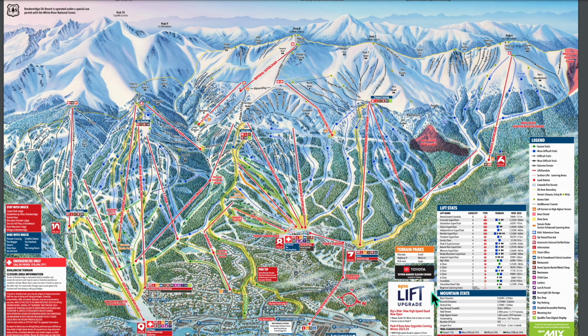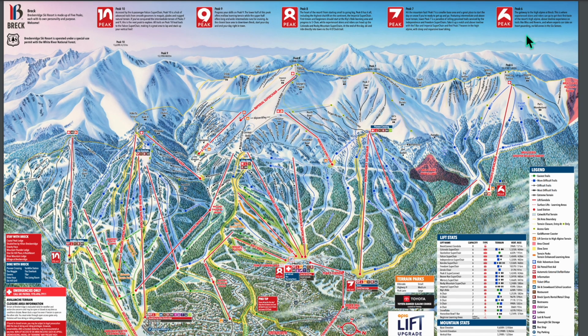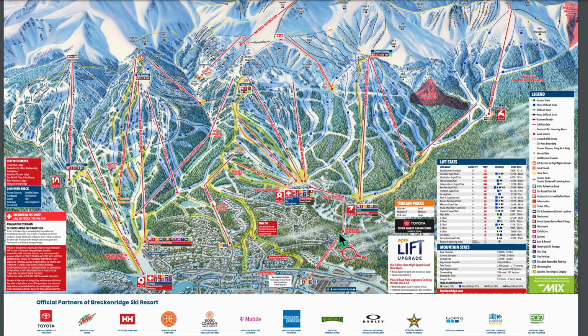So Breck has 5 peaks, as you can see here, 6, 7, 8, 9, 10, and it goes from north to south. Basically, peak 6 and peak 10 don't have base areas. You have to get there through one of these other peaks. And 7, 8, and 9 is where you'll find ski in, ski out options. So let's start with peak 7.